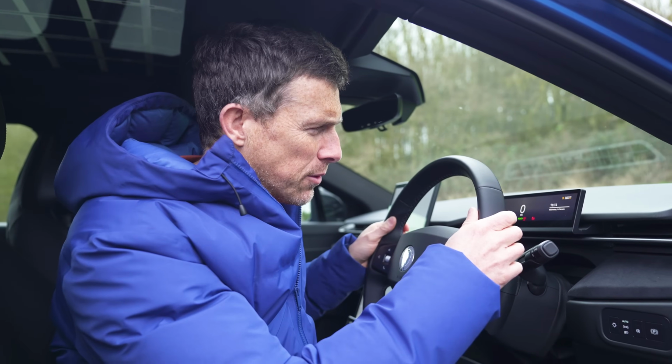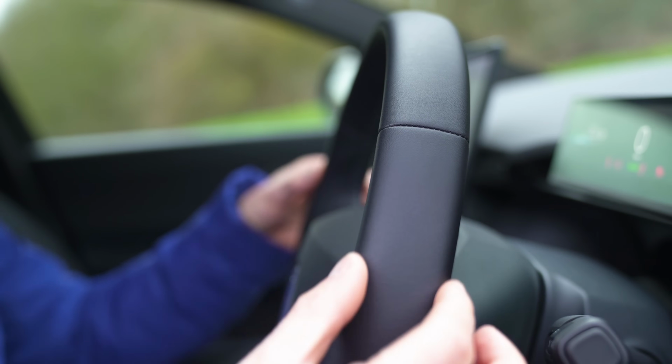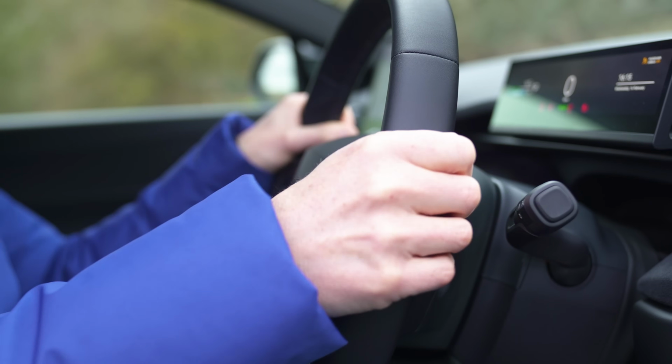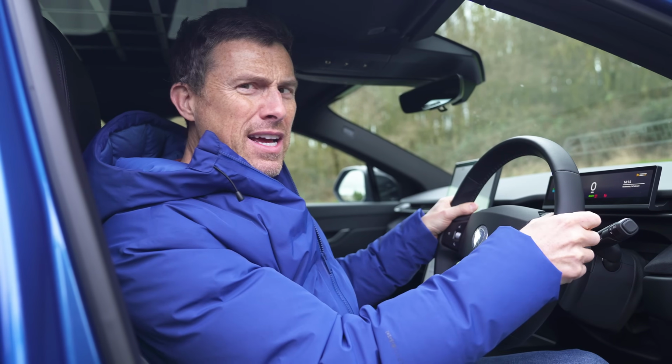The shape of this steering wheel is all wrong. So it's quite narrowish here, but then it's very, very deep. And if you like to hold it at 2:45 like I do, it's just like you're holding onto a brick, not a steering wheel. I mean, look at that. Look at the chunkiness of that.